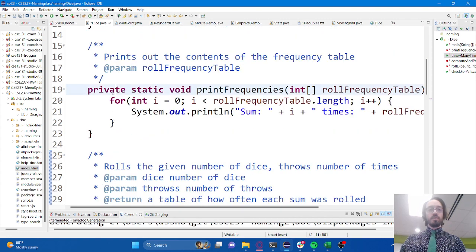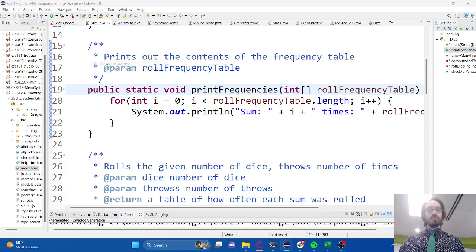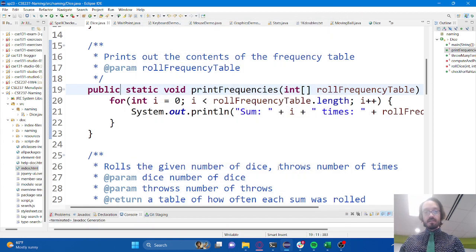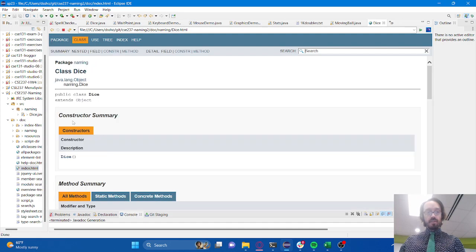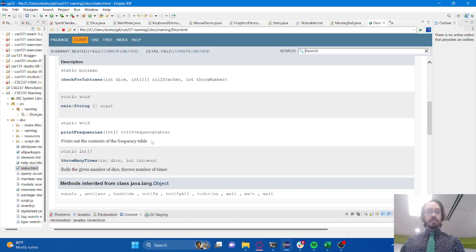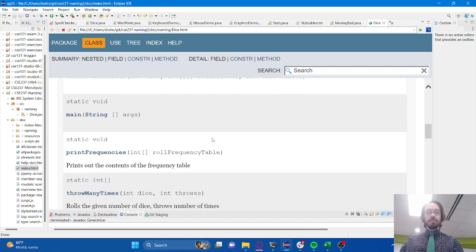Let me switch it. And then I have to redo the generate Javadoc again. That's kind of annoying, but that's my fault. Hopefully this time it will work. There we go. Yeah, this time it did what I was hoping it would do.